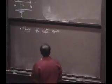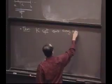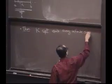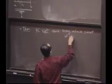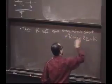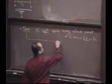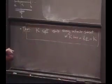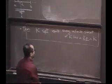K is compact if and only if, I claim, every infinite subset of K has a limit point in K. So this is a crucial fact about compact sets. Every infinite subset of K has a limit point in K.